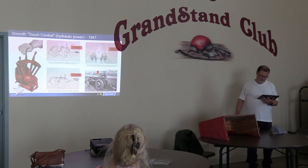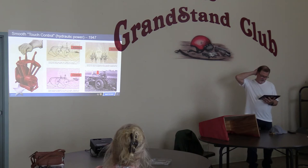In 1947, the company introduced the Touch Control product, bringing hydraulics to the farm tractor. With Touch Control, the operator could raise and lower implements weighing as much as 2,000 pounds.